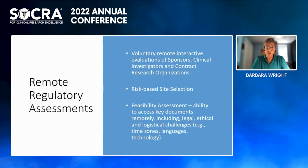So to execute these remote regulatory assessments, we have to start with a feasibility assessment. Not every type of operation is going to lend itself well to a remote assessment. Our ability to access key documents remotely, including any legal, ethical, or logistical challenges, are factors that we have to consider. So we reach out to the firm, request a video conference, and talk through the logistics of what data can be shared, what would the means be for sharing that data, what would be the limitations to sharing that data.